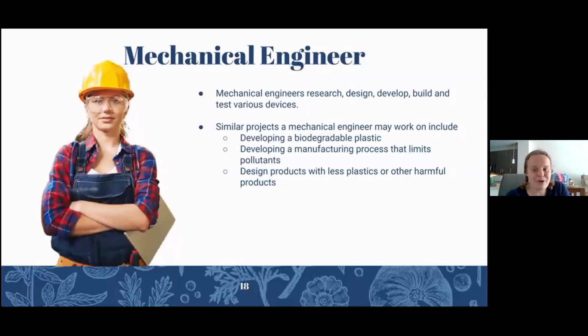Mechanical engineers, which I am a mechanical engineer, so I'm a little biased that this is one of the best forms. But basically what a mechanical engineer does is we research, design, develop, build, and test various devices. This is super broad. It's actually the most broad form of engineering and the most versatile, which I think is one of the reasons it is the most fun form of engineering. There's a lot of different disciplines you can go into.